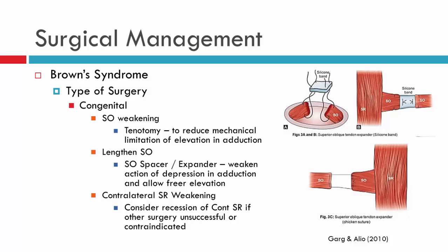Now, if procedures to the superior oblique fail to achieve a good outcome for the patient, then you could look at moving to the contralateral superior rectus and weakening this. In essence, by doing this, you're looking at matching the defect between the eye that has the Brown syndrome and the eye that has the overacting superior rectus.